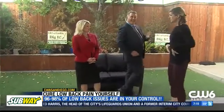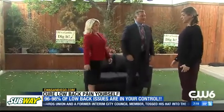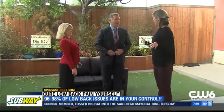So go ahead and just stick out your butt like this. Okay, how's this? Like a sexy pose, not sexy for your low back. Yeah, stick out your butt.